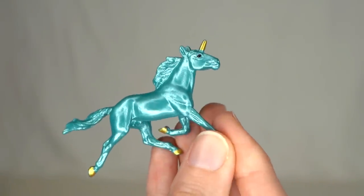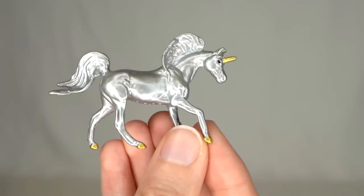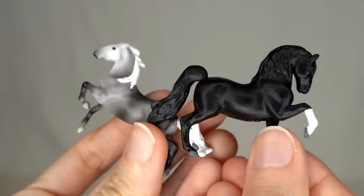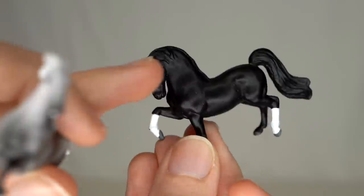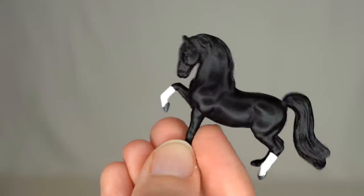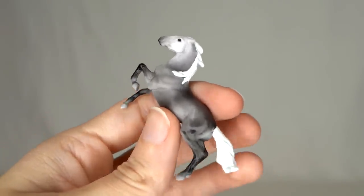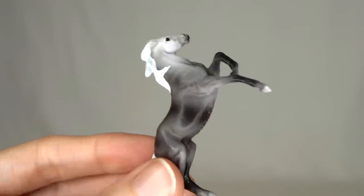I don't have any of these semi-newer. They've been out for a while now, but these unicorn mini Winnies, they're very cool. And then here's two horse ones. I'm actually not 100% sure if I have this one already or not. I know I have the buckskin one, I think, but I'm pretty sure I don't have this cute little gray rearing guy. Again, I'm always impressed by the mini Winnies.